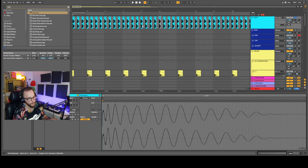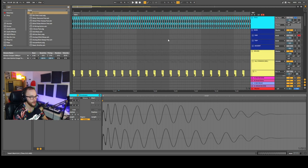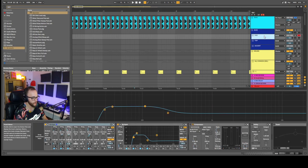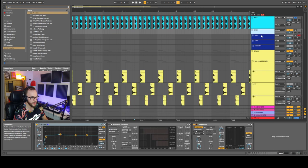It just complements the entire groove rather than making the kick such a focal point as it is in so many other tracks. At least that's my take on it, and that's why I've included it in this version, because it's very similar to the kicks that Alex makes. So now we're just going to go right to our bass. There's not really much to talk about with the kick.